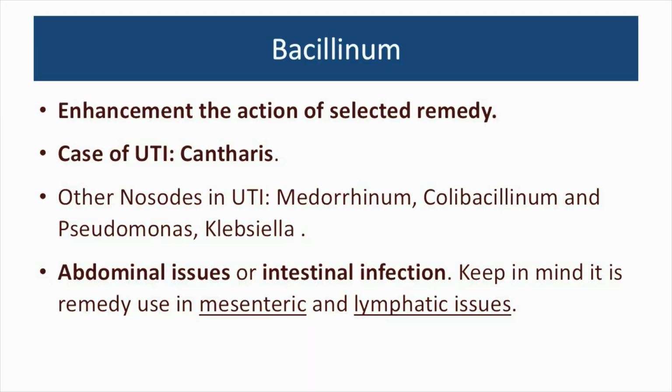As I said, Bacillinum is a broader spectrum nosode. It will not only work with lung-related issues, but it also works in different other conditions like abdominal issues where the patient has a history of stomach or intestinal infection. Keep in mind that it's a remedy used in mesenteric or lymphatic issues as well. Let's say if the patient comes to me with Lycopodium or Carbo veg-like symptoms, and he has a history of stomach infection or diarrhea, then I give first Bacillinum and then give Carbo veg or the indicated remedy.